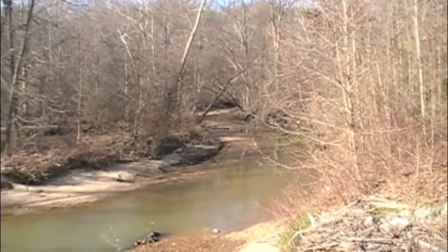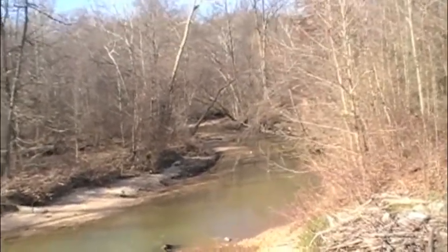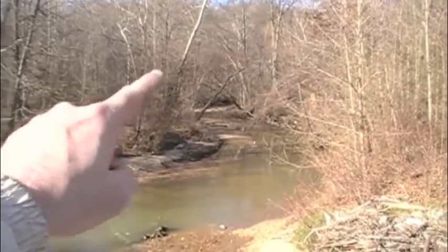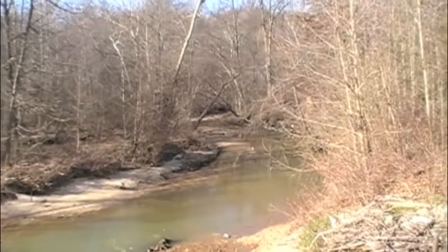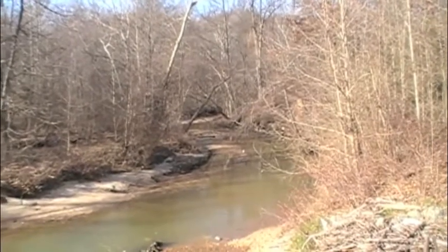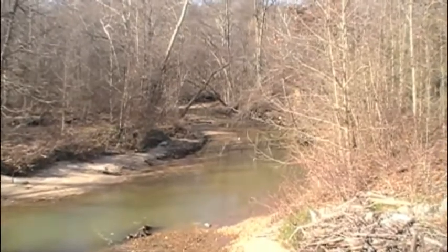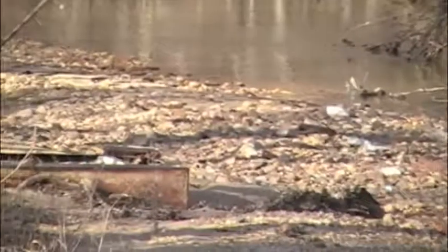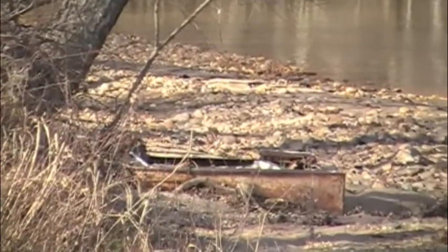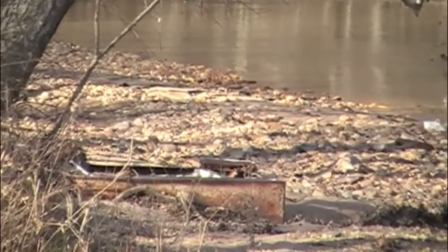Now how do I know that's the same tree? Because I had hidden a geocache in that root ball on top of that tree, and when I found that tree again down there, that geocache was still sitting on top of that root ball. I had no idea how it made it underneath this bridge, but it's amazing what the power of the river is. It's just incredible sometimes. Now let's zoom in on this same shot here, and you can see a nice little appliance laying in the sandbar over here. Could be a washing machine, refrigerator, who knows.